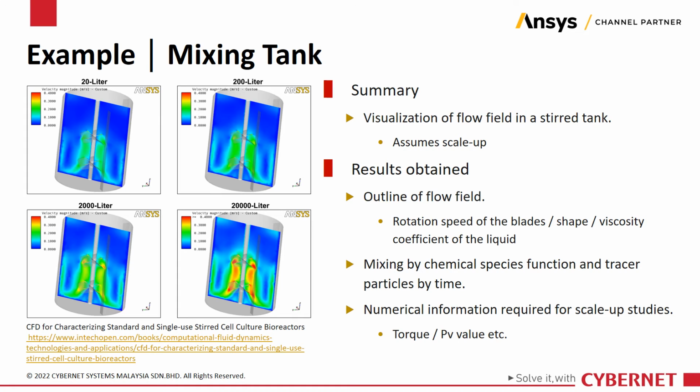Next one is an analysis example of a mixing tank. Mixing tanks are often used by chemical and pharmaceutical manufacturers for chemical synthesis and other applications. Fluid analysis technology can be used to visualize the flow field inside a mixing tank to determine mixing efficiency and collect data necessary for scale-up. The example shown here is an example of using simulation technology to verify the impact of increasing the size of a mixing tank from 20 liters to 20,000 liters. In this way, simulation can be used to predict the performance of a giant mixing tank without actually building one.